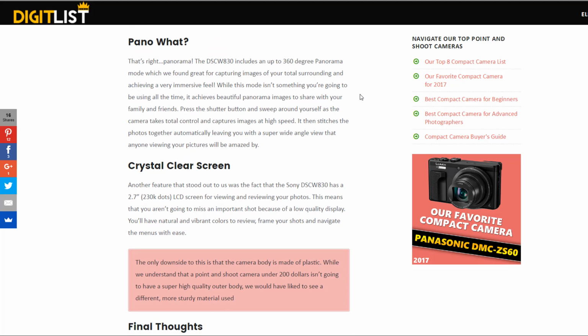The other neat thing is that this camera had the 360-degree panorama mode, which was great for getting a full surrounding. That's right, 360-degree panorama mode, which is great for capturing images of your total surroundings, and we thought that was really cool to be able to share with your friends and families. And granted, you're not going to be using this all the time, but it does give you that very cool panorama image, 360 degrees, which just gives you that unique perspective. The camera will actually stitch the photos together automatically for you, leaving you with a super wide-angle view that anyone viewing your pictures will be amazed by.